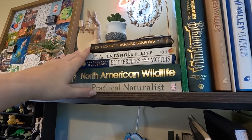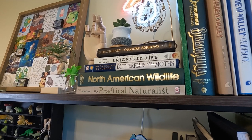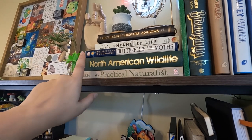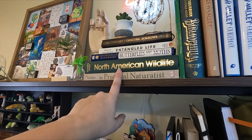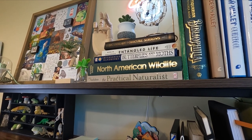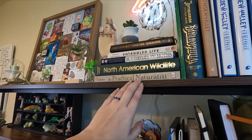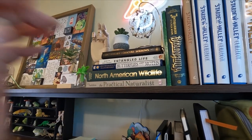Entangled Life is about mushrooms, fungi, and how they literally are entangled in basically everyone's life. Great read. I like to use the Smithsonian handbooks a lot in my stuff because they're great references. Same with this North American Wildlife. I actually bought this to take it apart for ephemera, and it was just too beautiful and too well done to do that, so now it sits on my shelf. This is basically a journal, a how-to on nature journaling. It's really, really pretty. I use it a lot for referencing too.